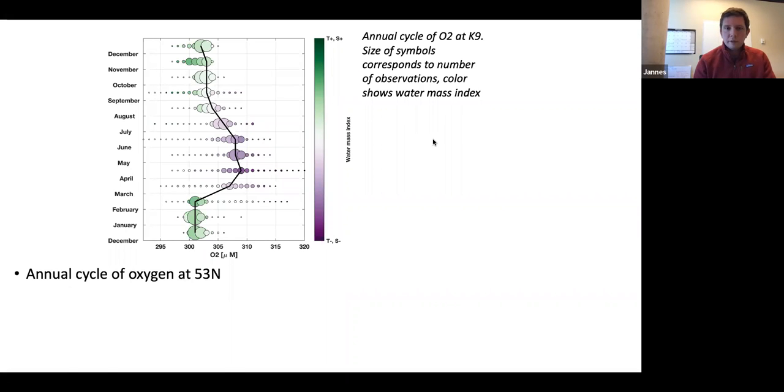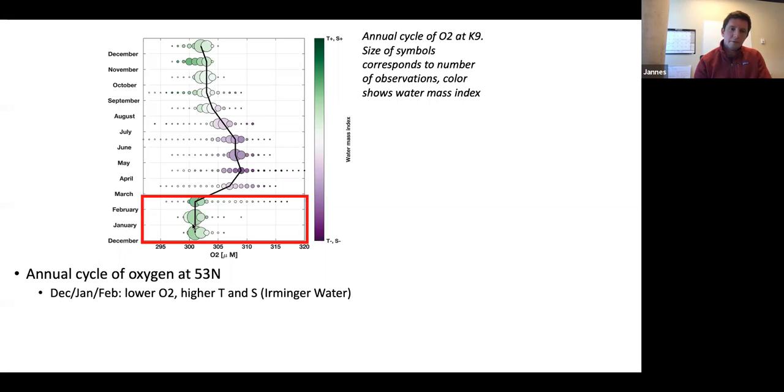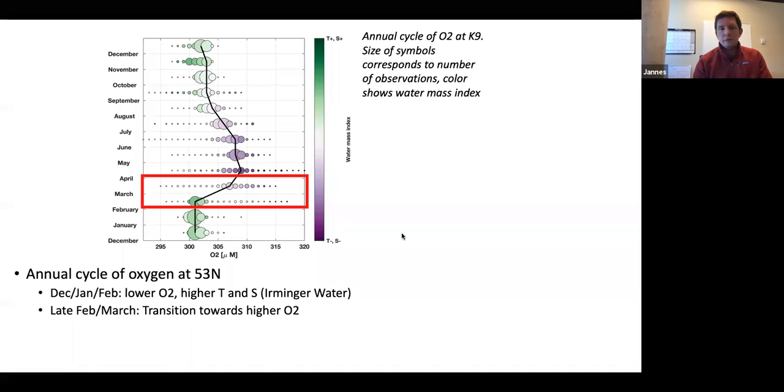So just to walk through this annual cycle, we start off at the end of the first year, beginning of the next, with low oxygen, high temperature and salinity, and at least for these 2 months, very low spread around the mean concentration, so relatively homogeneous water. Then around mid-February, as I showed in the last few slides, we have this arrival of Labrador Sea Water. So you see some bins emerging with more measurements in them, and a very large spread between the highest and lowest measurements for the month. And then in March, Labrador Sea Water becomes the more common water mass.